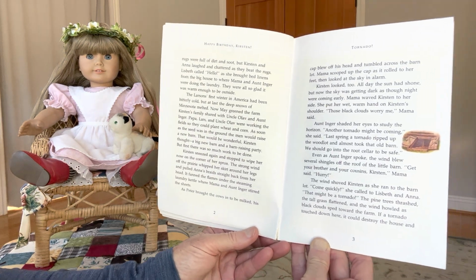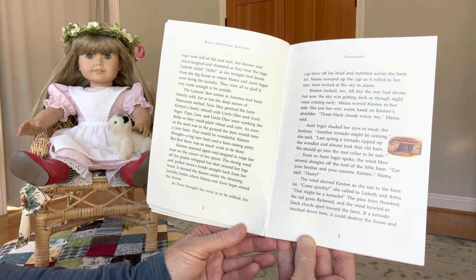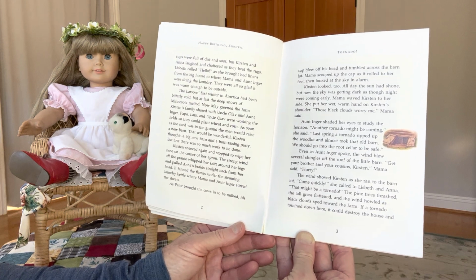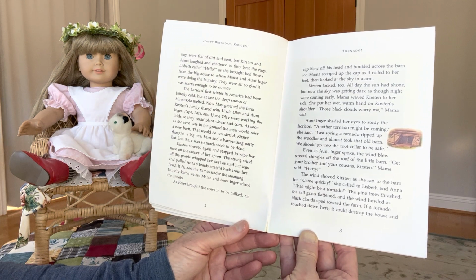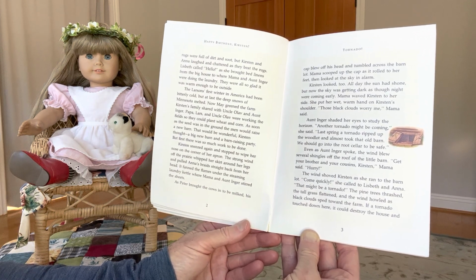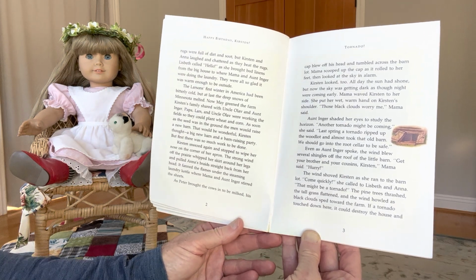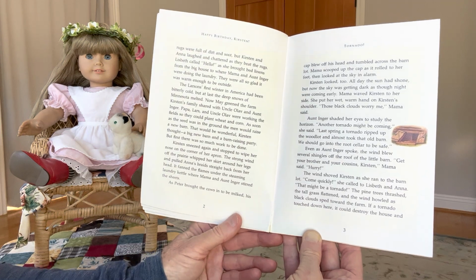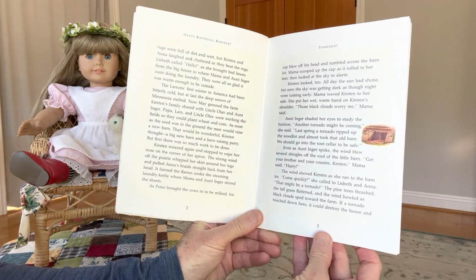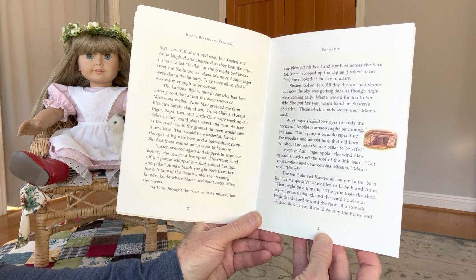Kirsten sneezed again as she stopped to wipe her nose on the corner of her apron. The strong wind on the prairie whipped her skirts around her legs and pulled Anna's braids straight back from her head. It fanned the flames under the steaming laundry kettle where Mama and Aunt Inger stirred the sheets. As Peter brought the cows in to be milked, his cap blew off his head and tumbled across the barn lot. Mama scooped up the cap as it rolled to her feet. Then she looked at the sky in alarm.